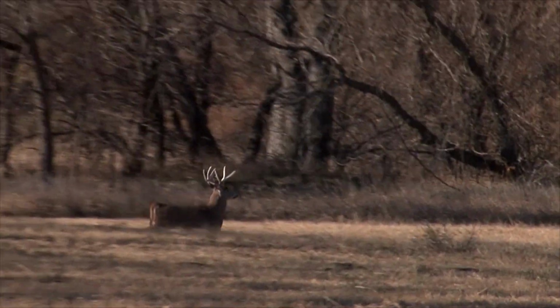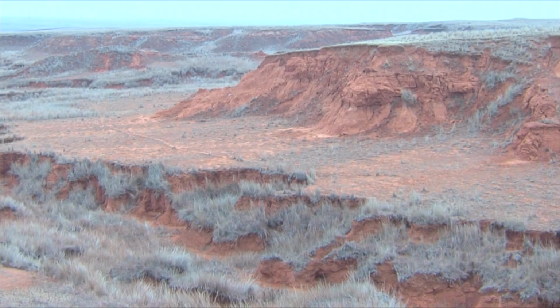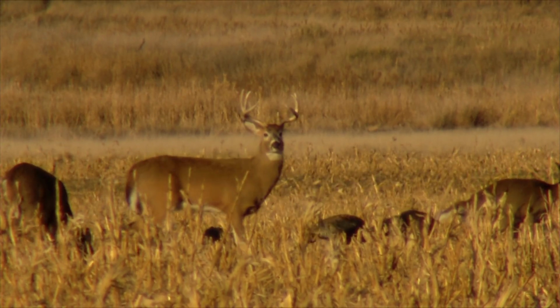You have creek bottoms, you have wide open prairies with these big canyons through it, but everything here is linked to agriculture. A lot of wheat, a lot of alfalfa, a few soybeans. You got corn, you got milo. Perfect habitat for growing monster whitetails.